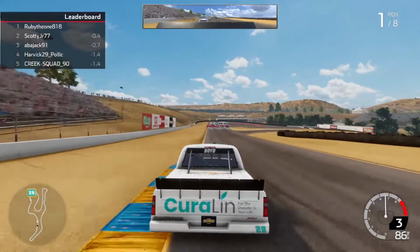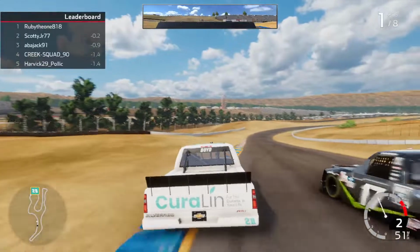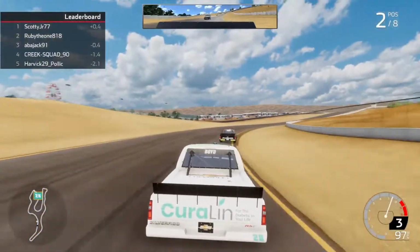Abstract, just don't hold on to that third spot. Here comes Scotty Jr., getting on Ruby's tail. Here comes Scotty Jr. He takes the lead now. Ruby's in second and Abstract's in third.